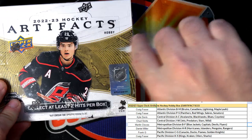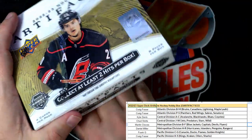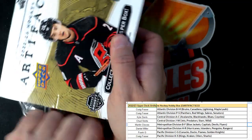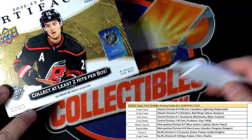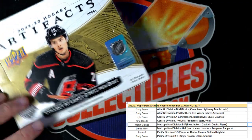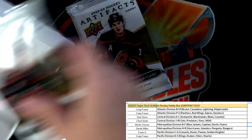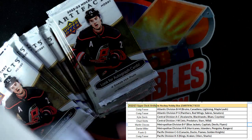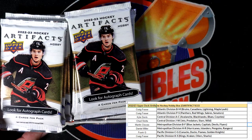333. Let's chop it up, man. Good luck, guys. Good luck. So let's see what we got here. Artifacts. Let's see what we can pull out of here.